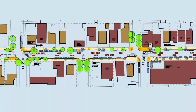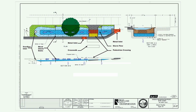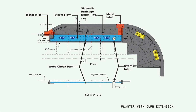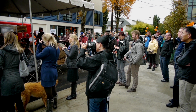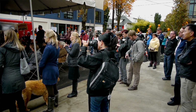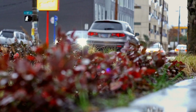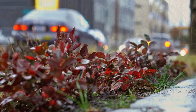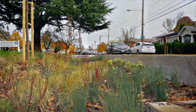The project itself was really a puzzle. How do you take all of these different uses, build them into the design, and still accommodate all of these stormwater facilities? The Southeast Division Streetscape project really has met the goals that the community set early on to create an area that's alive. And we're still doing what we need to do for auto traffic, but we're also getting these other elements pulled in that I think makes it a much more livable community.